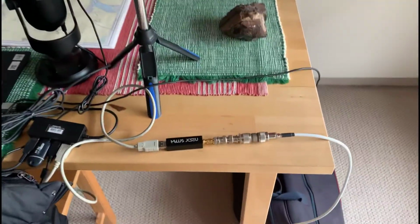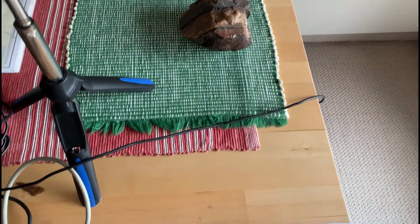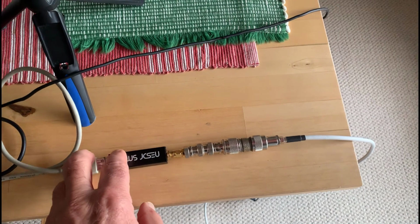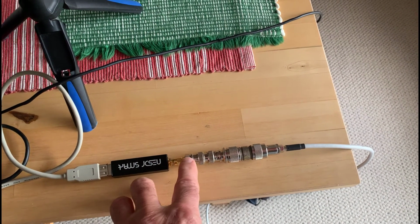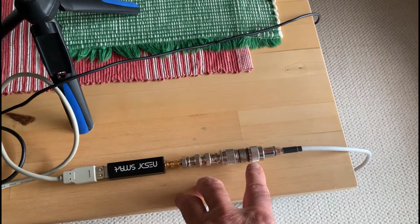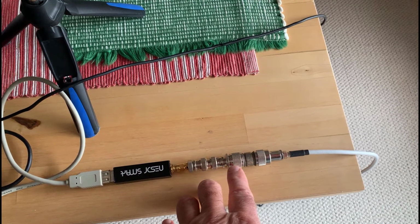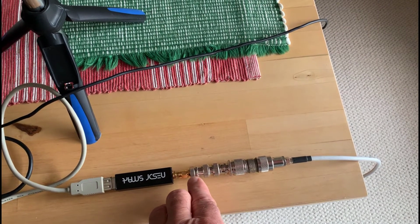And here's where the coax comes in. So the coax is coming in here, and it's got a PL259 connector on it. So I've had to adapt it. I'm using the second version of the RTL-SDR with the SMA connector. So basically it's got a PL259 with a female in between, then a PL259 to BNC, and then a female BNC to BNC to SMA adapter.